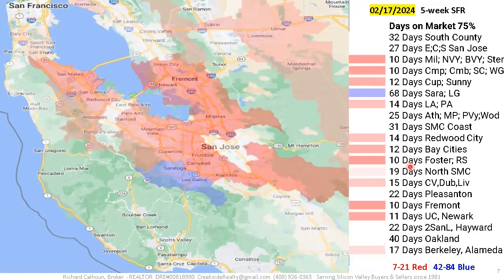You go down to San Mateo County and it's just slightly longer, a week and a half to 2 weeks for a lot of the areas. The coast is at 31 days, the expensive areas is at 25. You go over into Alameda County, and again, a lot of the areas are at 10 days, 1.5 weeks. Pleasanton is a little bit longer at 11, along with San Leandro, San Lorenzo, and Hayward. But then you have the standout in Alameda County at 40 days, still what I would consider to be a slightly seller's marketplace, sort of the beginning of a balanced marketplace, and that's why it's essentially white in color.